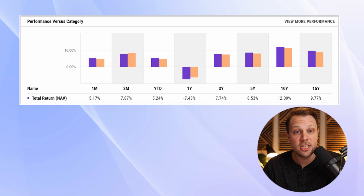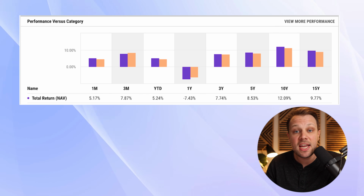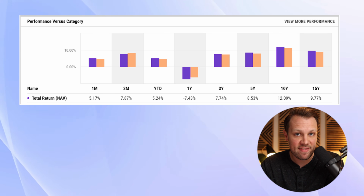Over the last 10 years, it's been 12.09%. And over the last 15 years, it's been 9.77%. Now, the top 10 holdings within VTSAX are all companies you've heard of.